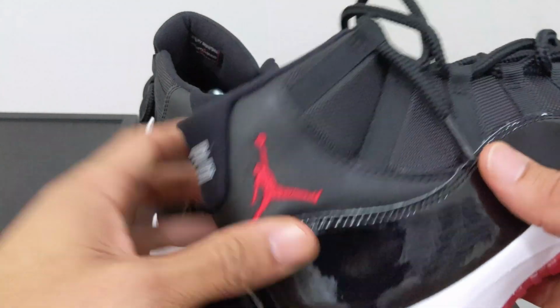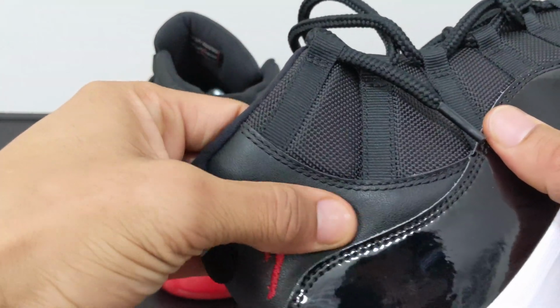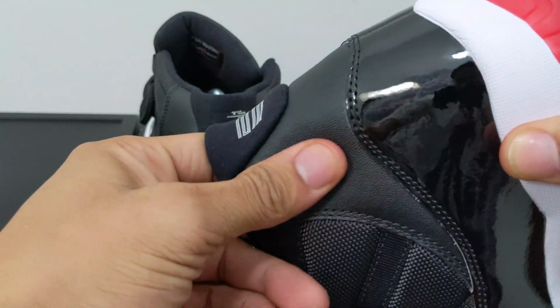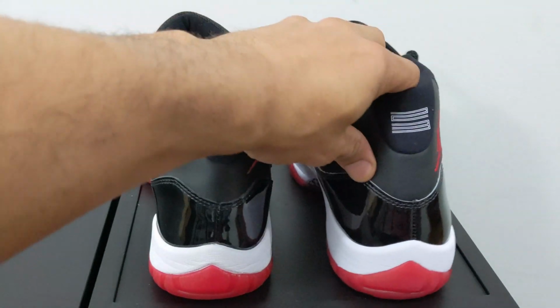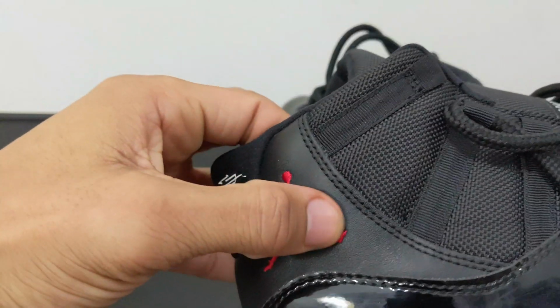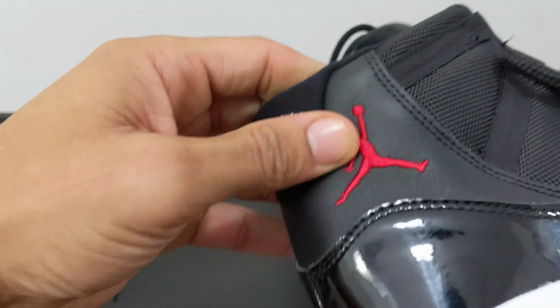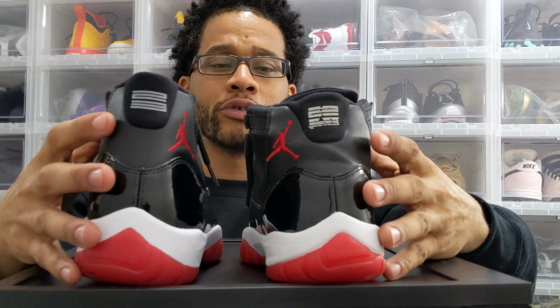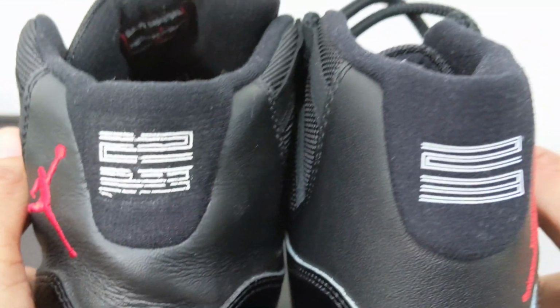When you get to the top of the 11s, you're now looking at leather that's wrapped around that heel collar. On the 2019s, you're going to have a thick black leather, but that leather is pretty soft, especially when you compare it to the 2008s. Another thick leather, but it's pretty stiff. So to me, you're going to have better leather quality on the 2019s.